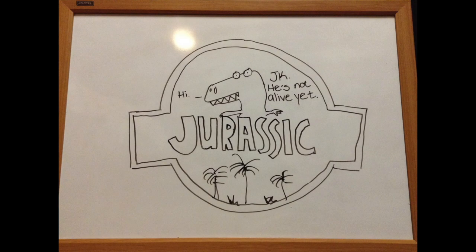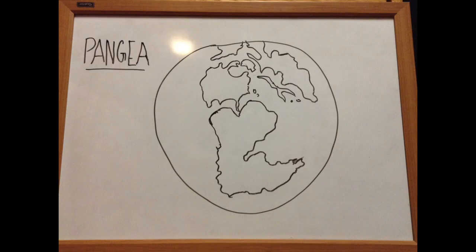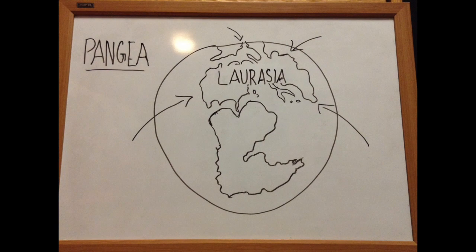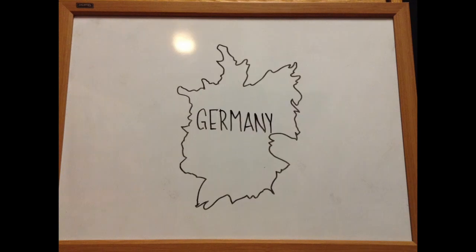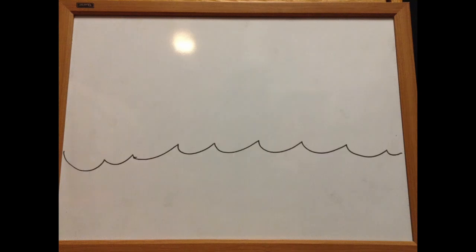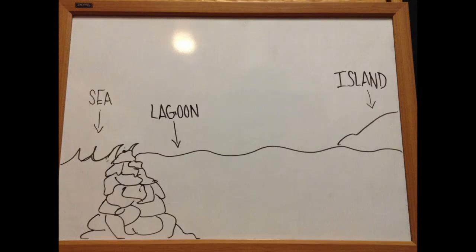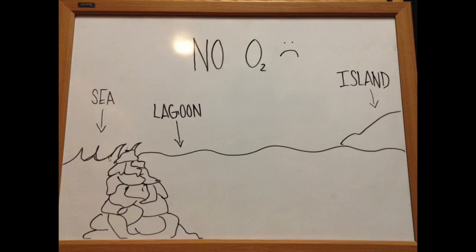In this time period, the continents were almost all connected into one supercontinent known as Pangaea. In the northern part of Pangaea, known as Laurasia, where modern-day Germany is found, the land was covered by a shallow sea interspersed with many little islands.